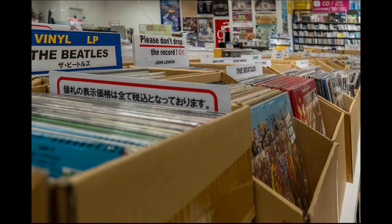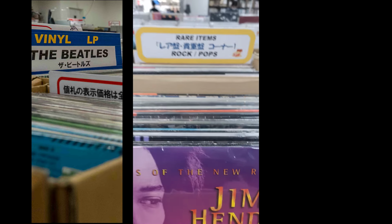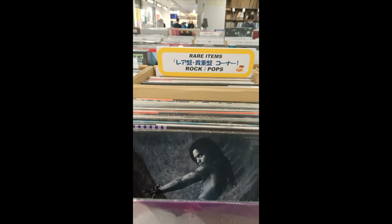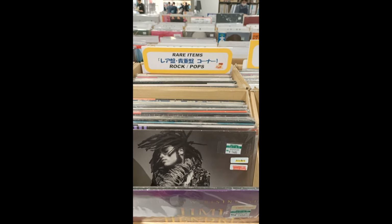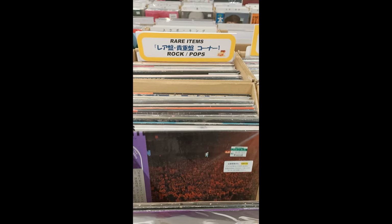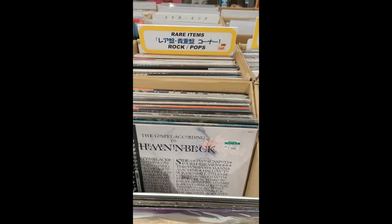I found this cool record shop in the mall as well, selling CDs and vinyl records. A lot of it was Japanese, but they had a huge section with Western bands that we would know, and I flicked through before seeing the sign that said no photography.